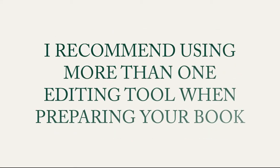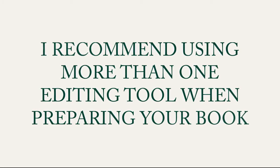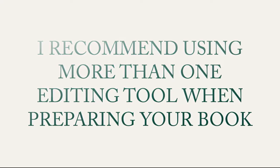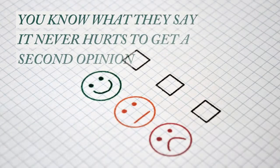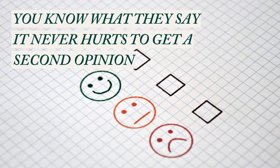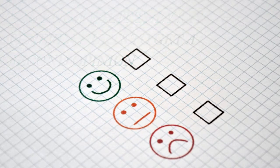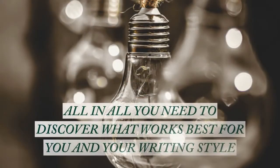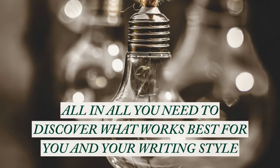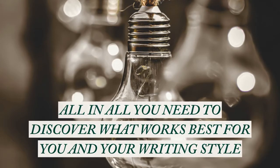Since there are more than one free online editing tools, I recommend that you use more than one. Explore the tools to ensure that you get the best version of your book. Because at the end of the day, it never hurts to get a second opinion. And it's available online for free. So why not use it? Now you are aware of the free online editing tools available for self-published authors. So explore it and discover what works best for you and your style of writing.